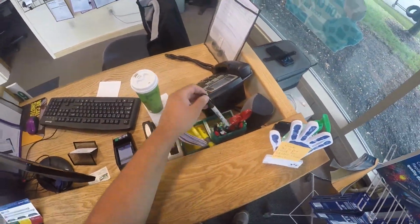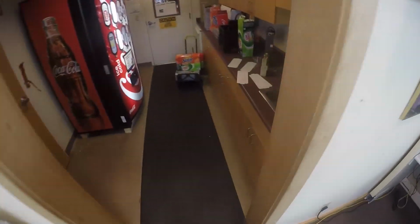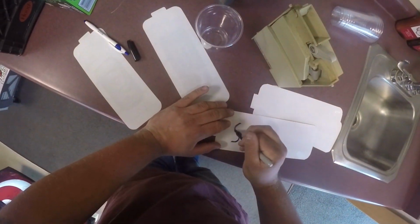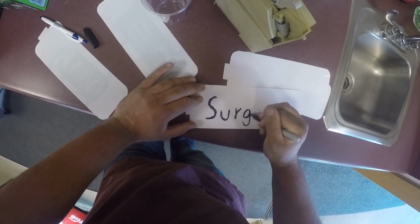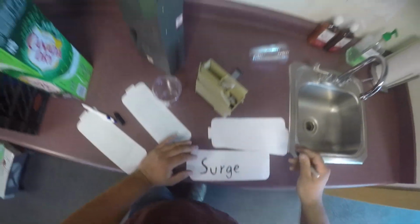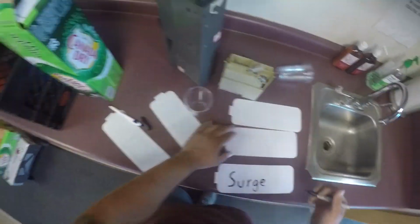And Sharpie. There we go. That's better. Now we can see it. Now we can see it perfectly. This is a very temporary solution. Try not to leave stuff like this.